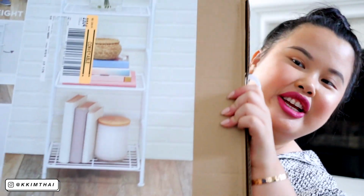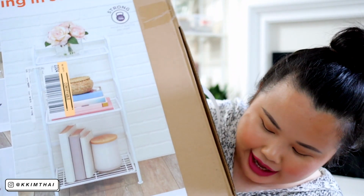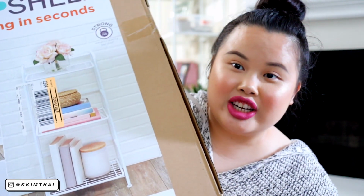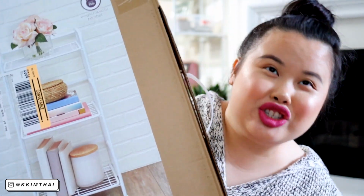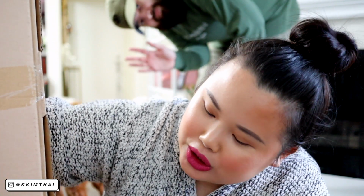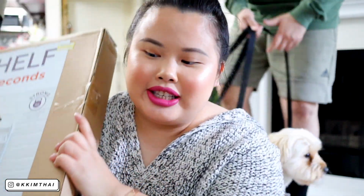It's this shelf right here, but the best part about this shelf is you don't need to assemble it, you don't need nails or anything. It's like a fold and unfold situation. I bought it because it was 50% off, for $15. Hopefully you can still find it at your local Target. They had a bigger one for $27, but I didn't feel like we needed the bigger one, so I got this one.